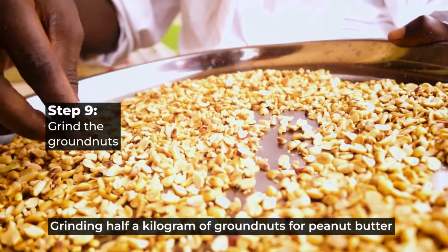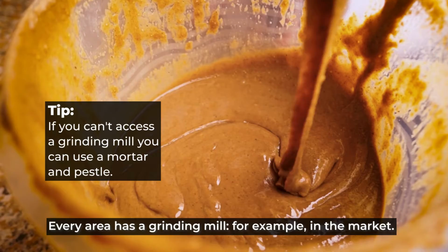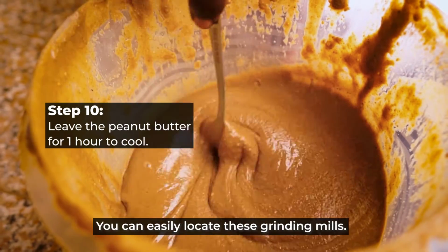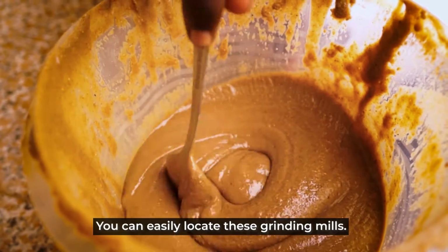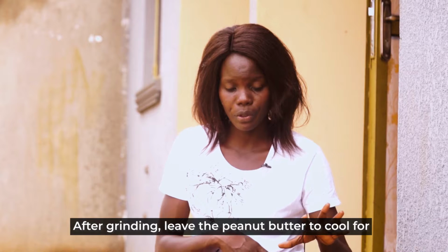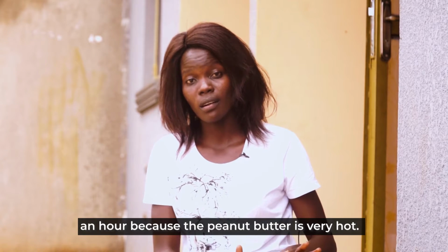So grinding, a half a kilo of groundnut for peanut butter costs 300 shillings. Every area has a grinding mill, for example in market, so you can easily locate these grinding mills. After grinding, you just leave your product or the peanut butter to cool for an hour.